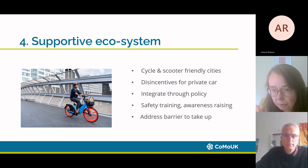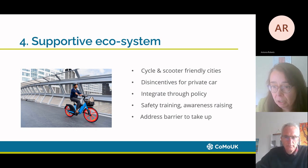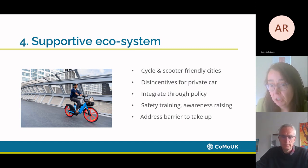And I think the support for bike and scooter share needs to be integrated through all of the policies, which will help make sure that funding comes through and the infrastructure changes that are needed come through repeatedly as the scheme develops, and it keeps shifting that ecosystem to being more and more supportive.